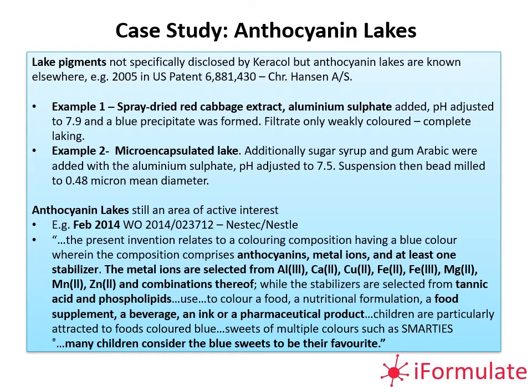So in 2005, there's a Christian Hansen patent which covers topics such as a spray drying process for cabbage extract, which is the anthocyanin, to which aluminium sulfate has been added until a blue precipitate was formed, so that's the lake pigment. And so it was found that that was a good pigment to use. In the second example, some polymers were added, so a sugar syrup and some natural gum arabic were added to encapsulate those particles as they were formed. The suspension was then bead milled to submicron sizes. So you've got examples here of formation of aluminium salts to produce insoluble lakes.